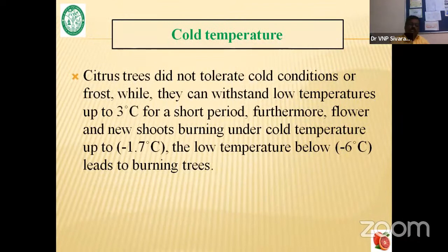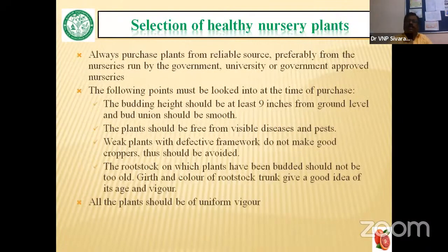So high temperatures are dangerous, and similarly, temperatures lower than required are also dangerous. Low temperatures up to 3 degrees centigrade are bearable by the plant. Further, flowers and new shoots get burned under cold temperatures, with damage clearly seen at minus 1.7 degrees centigrade. So less than 0 or less than 3 degrees centigrade is highly dangerous or injurious to the citrus crop.